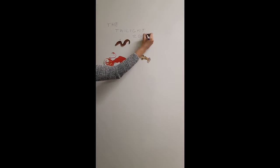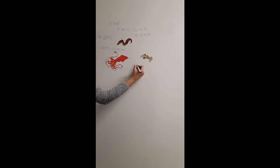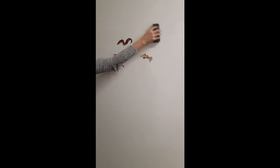We're now at 200 meters. Professor Rajula, what's occurring here? We're now at the mesopelagic zone. The mesopelagic zone ranges from 200 to 1,000 meters. Here you can only see a faint amount of light. The temperatures are cold, and as you go deeper down, it becomes even colder. The pressure is high and can be up to 1,770 psi. The amount of dissolved oxygen is also very little, below 500 meters. This is also the start where you can find bioluminescent creatures. Here you can find squid, cuttlefish, eels, and a variety of other fish.